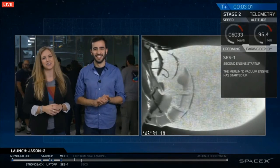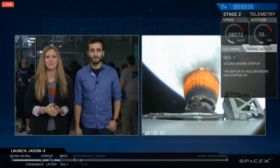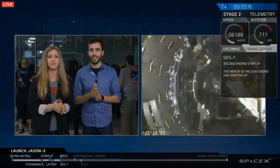So the two views that you have on your camera, the one that you had just there, that's our infrared camera. That'll show shades of gray to display where the thermal dispersion is across the bell of the second stage. And then the other view is a visual camera. Oh, we're actually looking at the fairing deploy right now. All right, so we're just waiting for fairing to deploy.